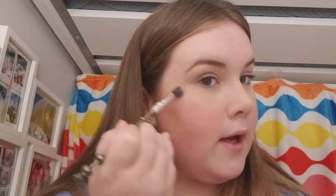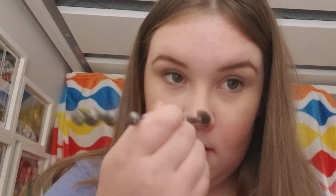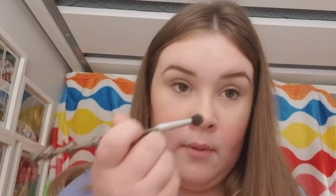So I'm first going in with this, just going to apply it. I don't know if you'll be able to see it in this light. No, I don't think you'll be able to. But yeah. Next, going in with this one. This is the Becca one, and just going in with that one. Go over top of it, and with some excess, I just kind of go on my nose and sort of highlight that. And last but not least, the e.l.f. one. So I have 3 highlighters on most days, and I don't really mind it.